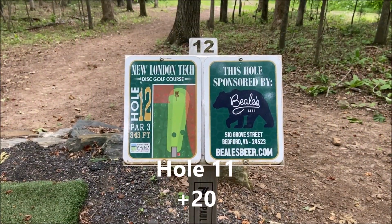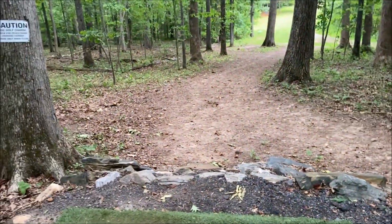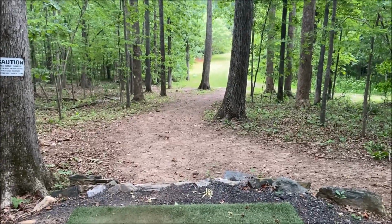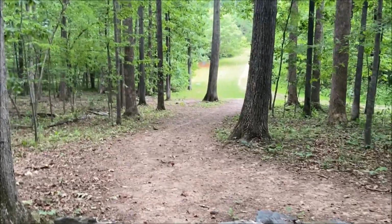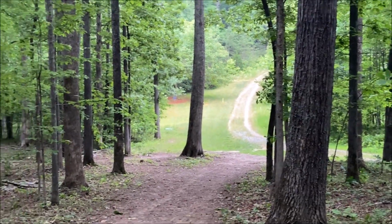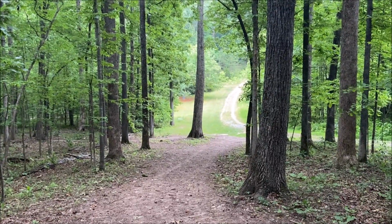Hole 12, 343, a little downhill. And some of you guys may be wondering, Daryl, are you playing when it's almost night? No, it's 1 in the afternoon. It's just really cloudy. So the best thing to do is try to hit the right-hand gap and have it come back. This is one of the few holes that I have parred.